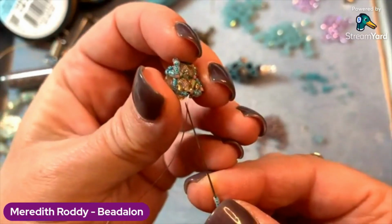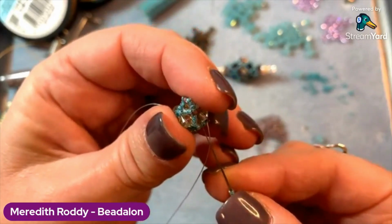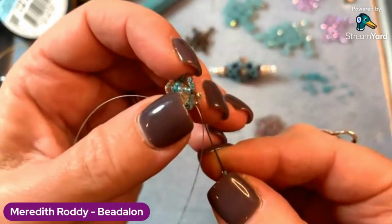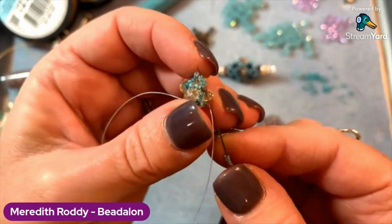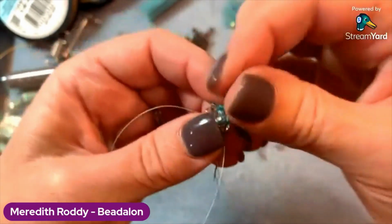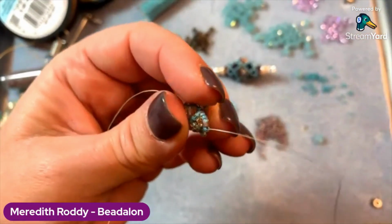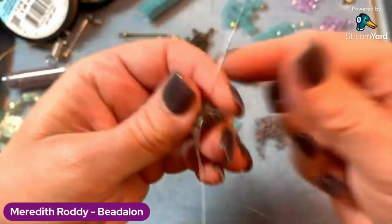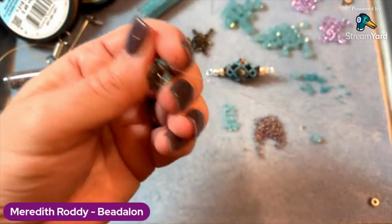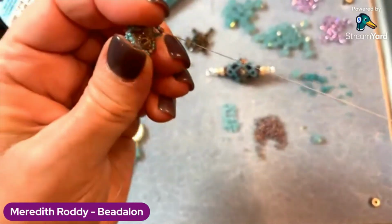Okay. So now I'm ready for my step up again. I'm on my last one. So I'm going to go through the delica, through the 3 15s. I like to try to do this in one pass, but if I can't, it's okay too. And then I also need to go back through that top delica again. For anyone who is unfamiliar with what the step up even means, it's basically just getting your needle repositioned for the next round.